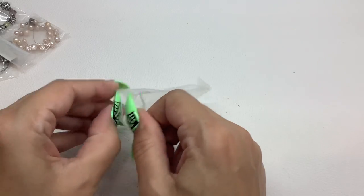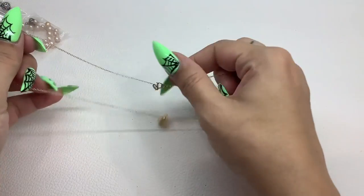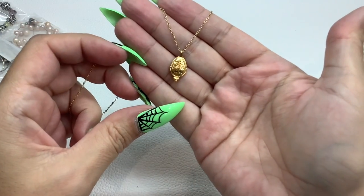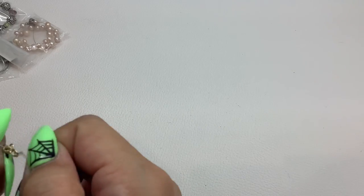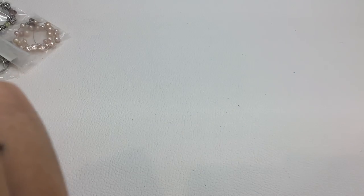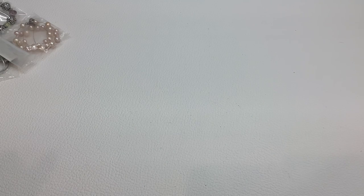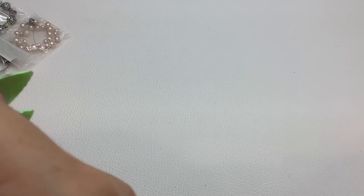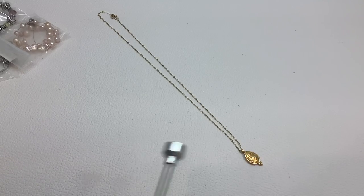Let's see what this was that kept trying to sneak on screen here. That is very pretty. It's like a little tree. Both sides. Let me inspect it a little bit further. There is a marking. Something's wrong with the little link here. I think someone just clasped it wrong. It does say ATI 925. Okay. And then I don't know about the pendant, though. It might be as well.